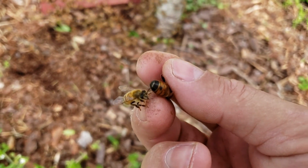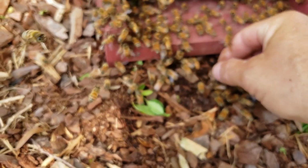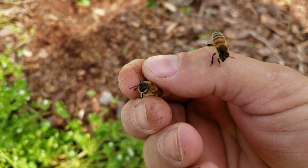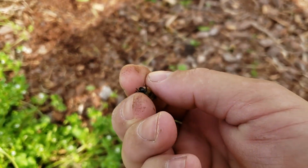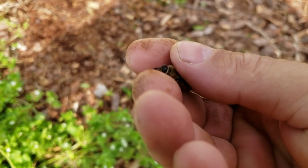This is a worker on the left, and that's a drone on the right. But a worker bee is pretty much only welcomed in her hive. If she would go to a new hive or a different hive, they'd run her off. They would attack her. They would keep her from entering that hive. A drone bee, on the other hand, is welcome at any hive.